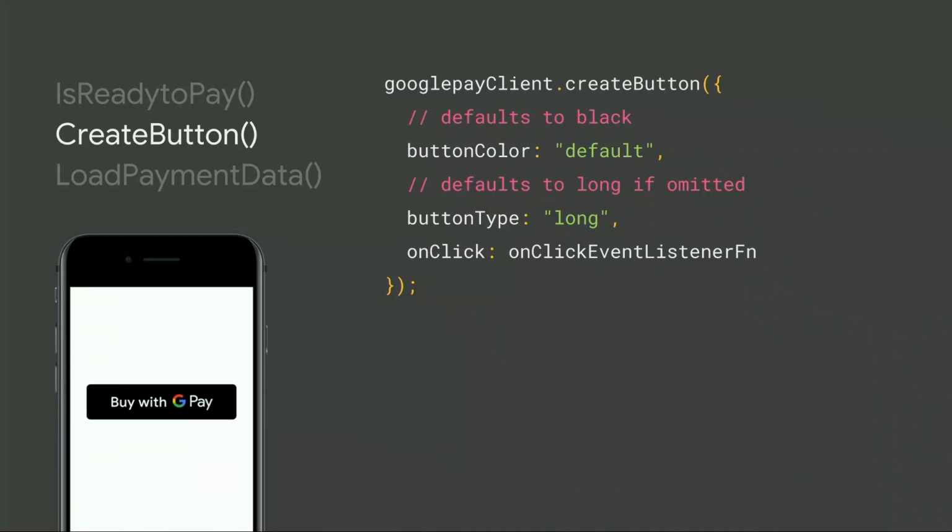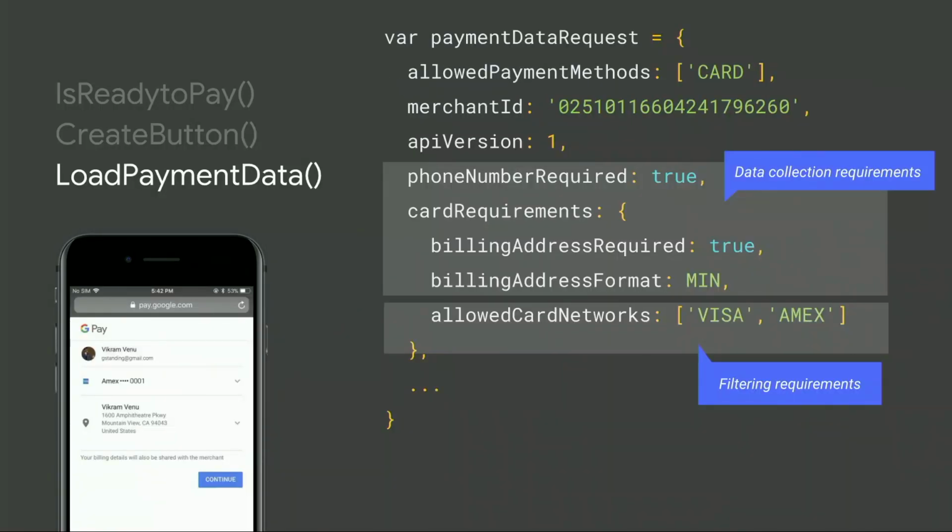The minimum that you need to pass to this CreateButton API is this on-click event listener function. So once you add the button to your site, the user clicks on the button. You're going to call our load payment data to actually open up the payments sheet. The first thing you're going to do is construct this payment data request object, which is just a set of payments configuration used for this particular transaction.